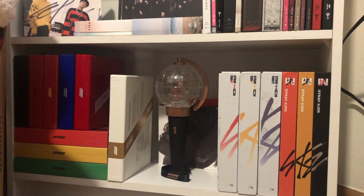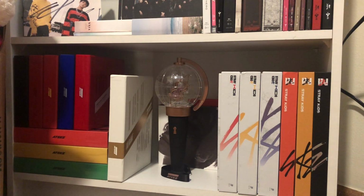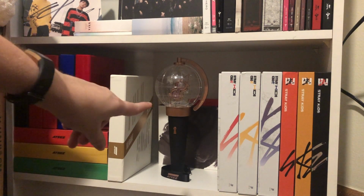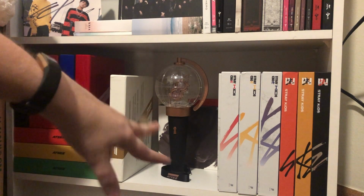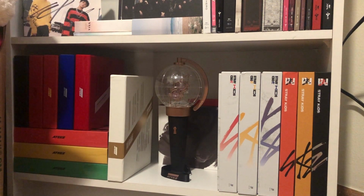Sorry it's a little shadowed from the light because this stupid cardboard box is in the way. I decided to just keep my ATEEZ albums organized the way I had them in the little shelf. I was gonna put them all side by side, which I could have, and I still could, but I kind of like it like this, and when I get the other ones in, it'll look nice. And then I just put their light stick right in the middle of the two, kind of to separate the sections, and then I put the Taemin and Shiny album behind there.